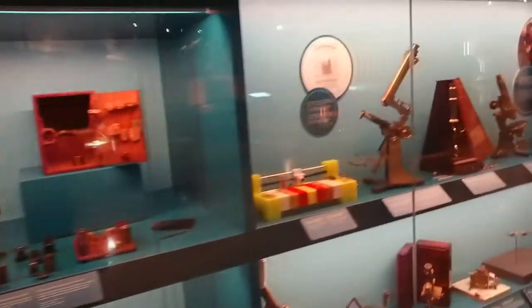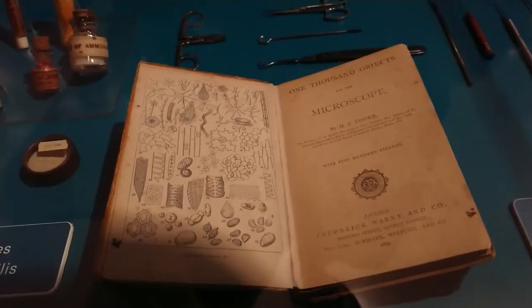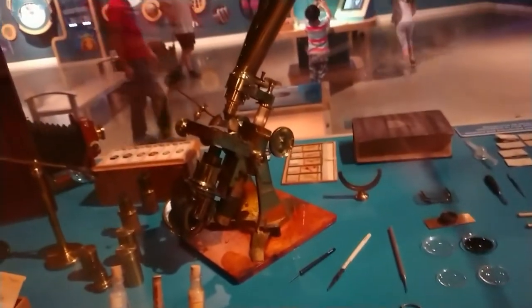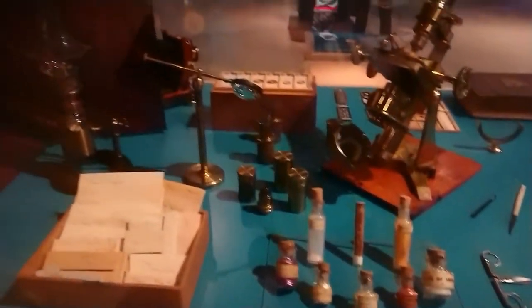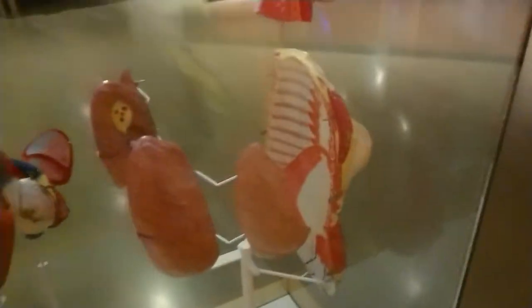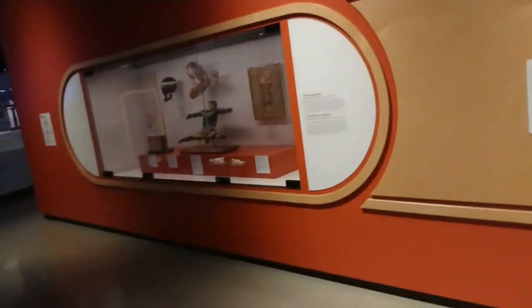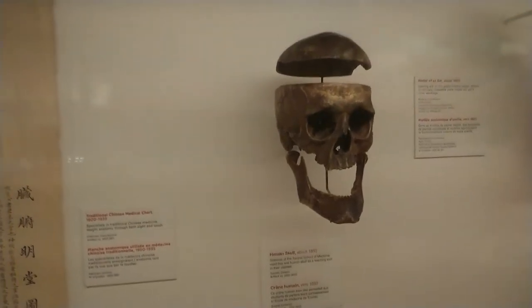The crazy kitchen is this way. The infamous crazy kitchen. Some old microscopes, with its parts exploding out of it. The skeleton here. There's a human skull from 1850.